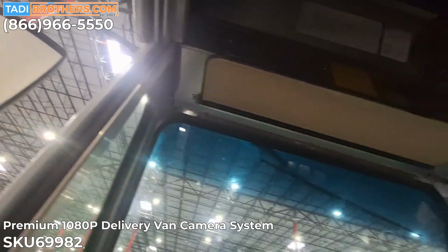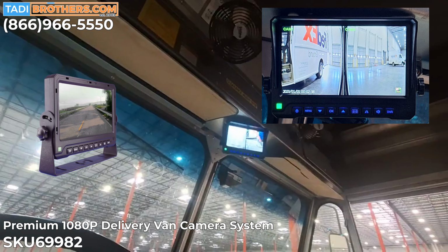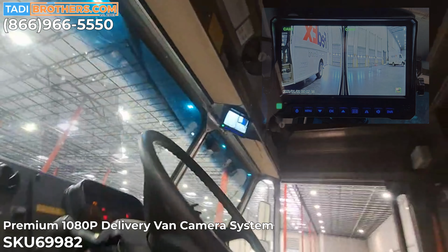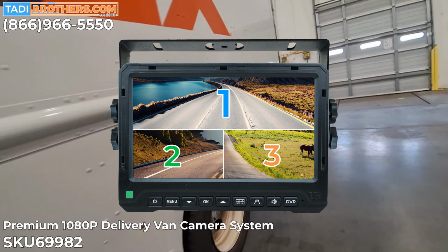Next up is the monitor itself. You can see here, right now we're just showing you 2 cameras at a time. However, you can see up to 4 cameras at a time with many different view modes. So like the rear camera would be on the top and the 2 side cameras would be on the bottom.